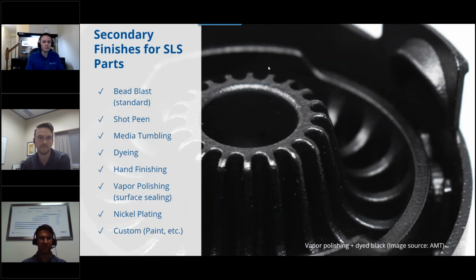Yeah, I really love this, and it's not just an aesthetic thing. It will seal that surface, so if you have fluids running around your parts, this is a great way to make sure that that's not leaching in. And I think it's a great finish if you're like, I love all of these options for design flexibility and what a great material, but it still looks like a printed part. Vapor polishing is a great way to make it look like any old injection molded part.